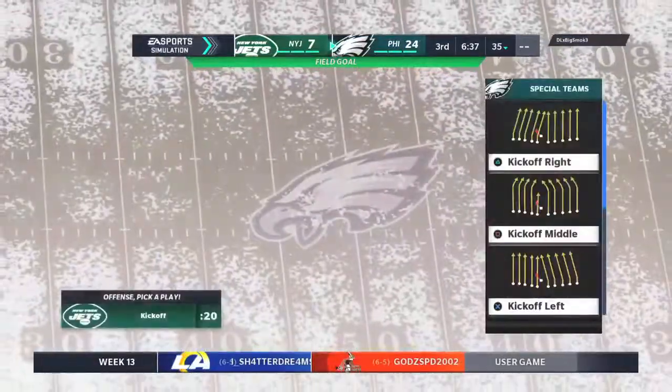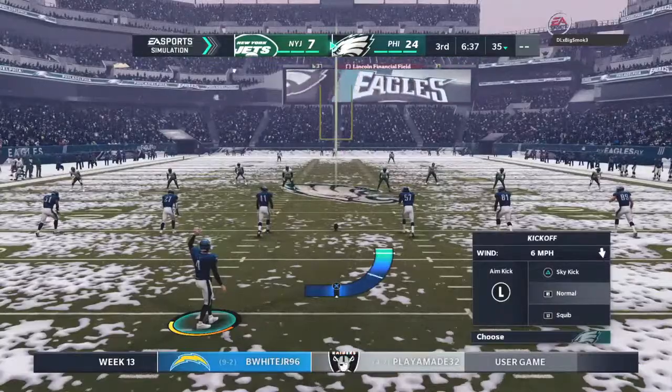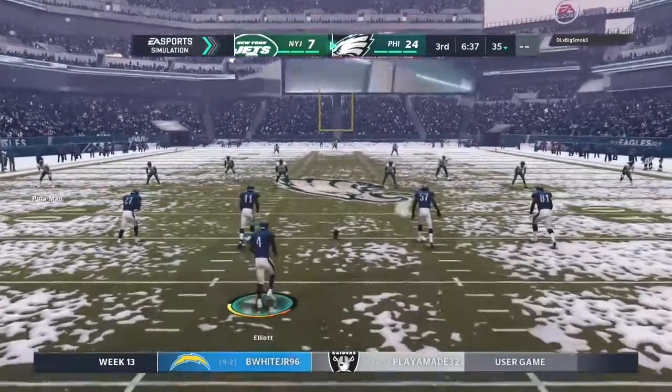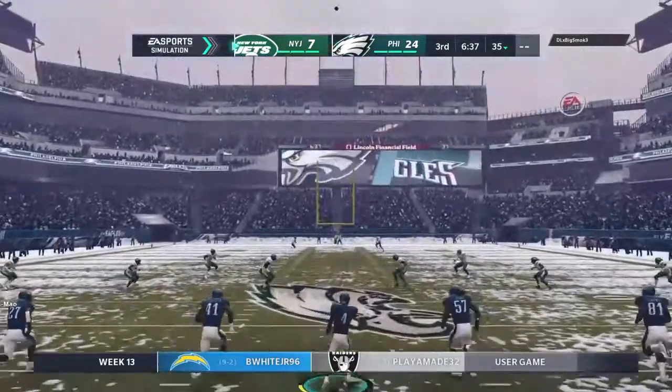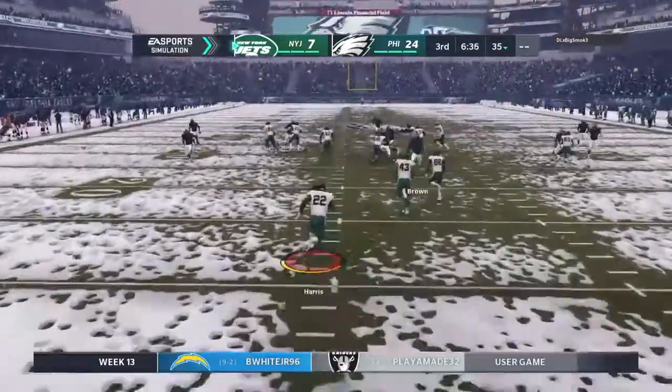In this case, unsuccessfully. So he splits the uprights, and it has to be a nice feeling. Right when it left his foot, knew it was good. Yeah, just like a good three-point shooter in basketball, right? Release the ball, fall back on defense without even looking. You know it's going in the hoop.